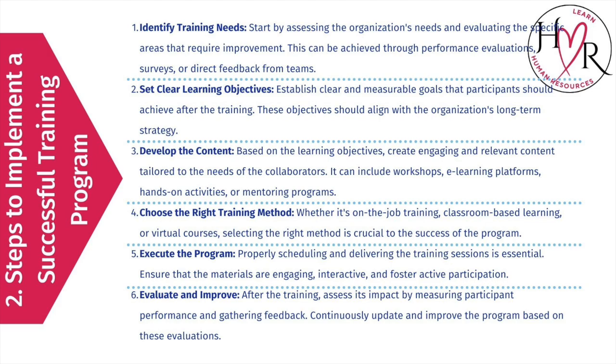Develop the content. Based on the learning objectives, create engaging and relevant content tailored to the needs of the collaborators. It can include workshops, e-learning platforms, hands-on activities, or mentoring programs.